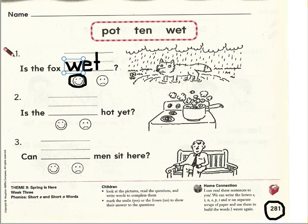Put your finger on number 2. Let's read together. Ready? Begin. Is the blank hot yet? Is the blank hot yet? Let's see which word would make the most sense. Is the pot hot yet? Does that make sense? It does, and it matches the picture. The first word in our word box was the correct choice. Pot. Is the pot hot yet?